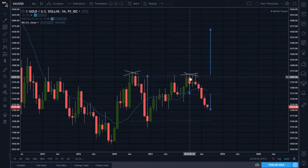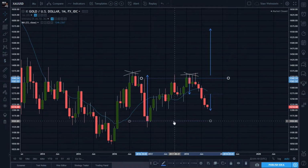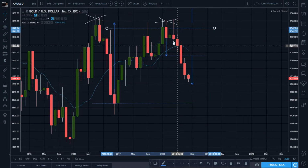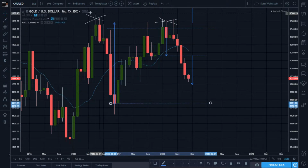So this target has been reached for this top pattern right here. In June, the candle of June closed below target, en route to target, almost hit it. So I don't know what's going to happen here. Are we going to go test this support all the way to 1150? Don't know. But what I do know is I want to confirm the trend right here. I know there might be some resistance, some support here.